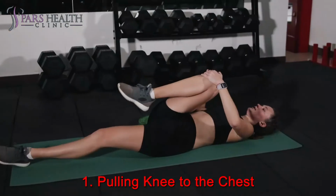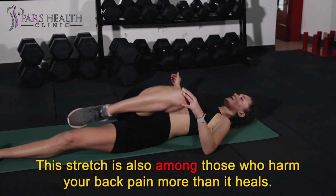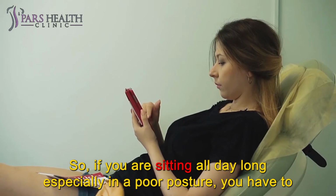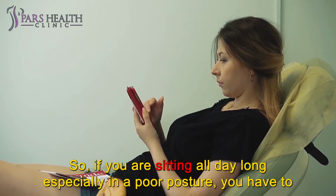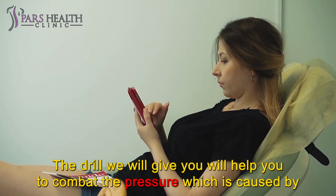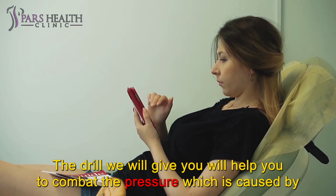Number 1. Pulling the knee to the chest. This stretch is also among those that harm your back pain more than they heal it. So, if you are sitting all day long, especially in a poor posture, you have to try a better stretch which gives you permanent pain relief. The drill we will give you will help you combat the pressure caused by sitting.